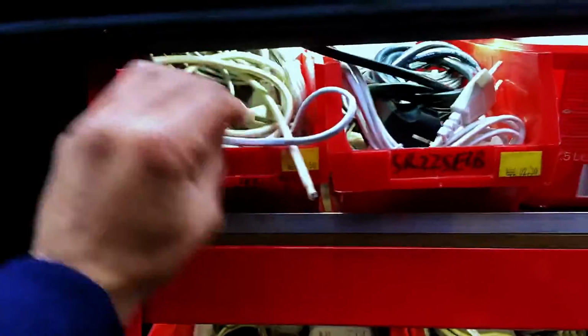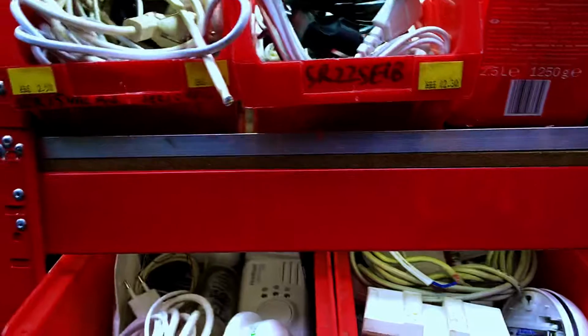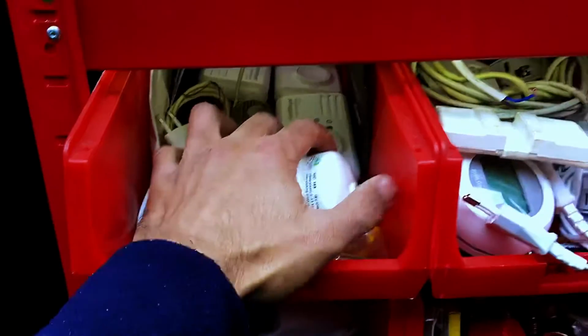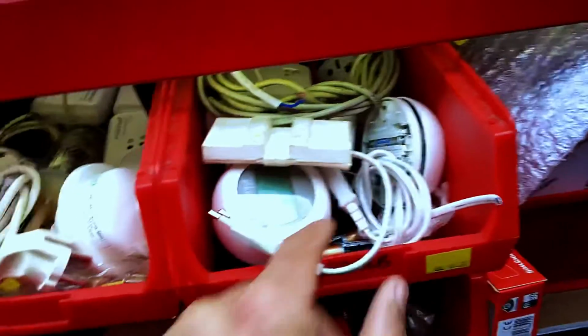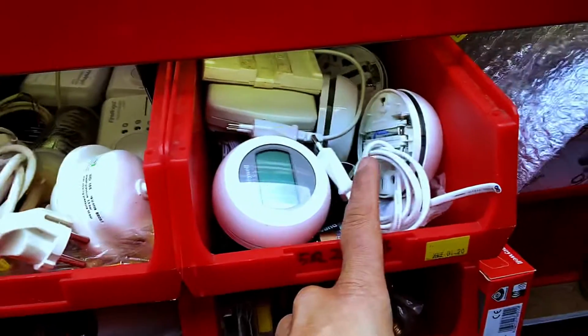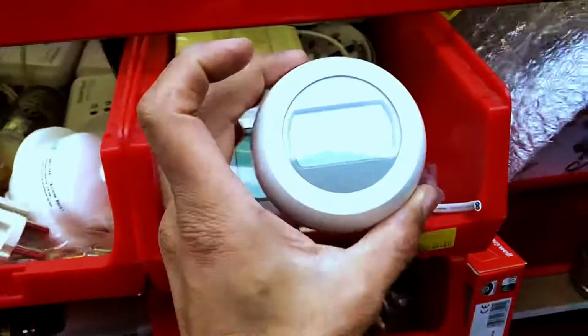And then on this side I have, again, like I said, a lot of 2-core cable, 3-core cable, because everything here is usually low voltage. More cable needs to be organized. CO alarms back there, another bottle of Lacquer there. Some more thermostats. These are old thermostats that I've taken off from jobs where I've replaced them with smart thermostats, and I always keep them as spare just for fault finding. And also these are actually the wireless version.